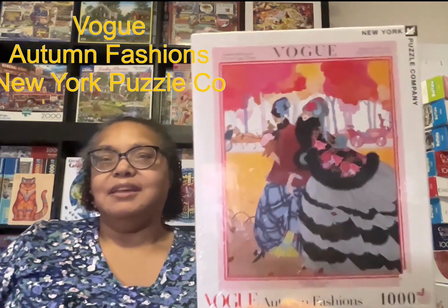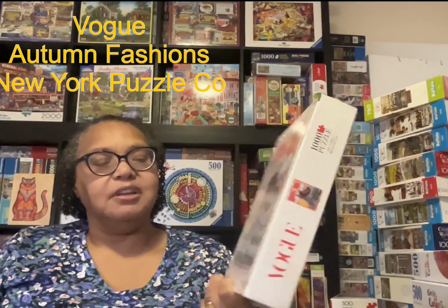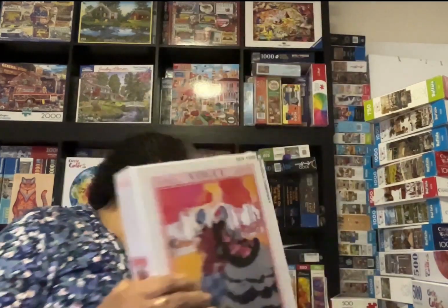Another puzzle that I got from my friend Hope is this Vogue puzzle from New York Puzzle Company, and this is Autumn Fashions. I have 2 or 3 of these New Yorker magazine puzzles that I got from Hope, and I've done one, and now I think I just have 2 left, and they're very similar in style.